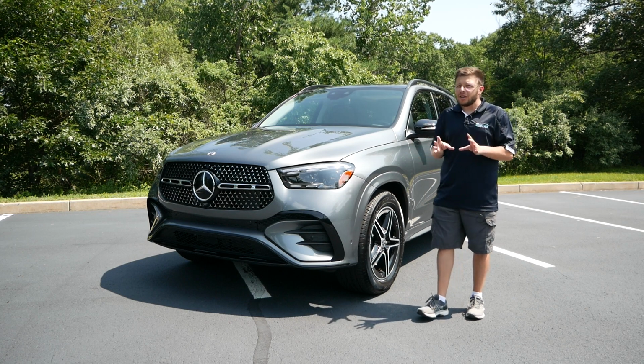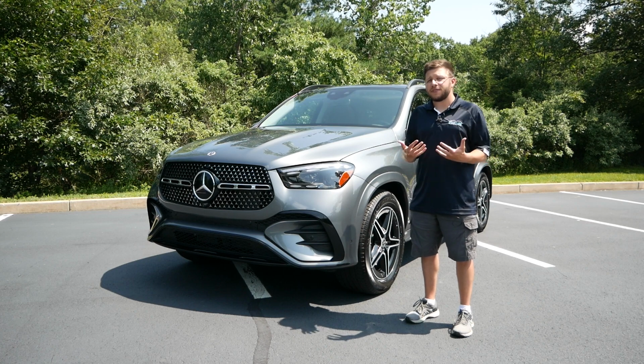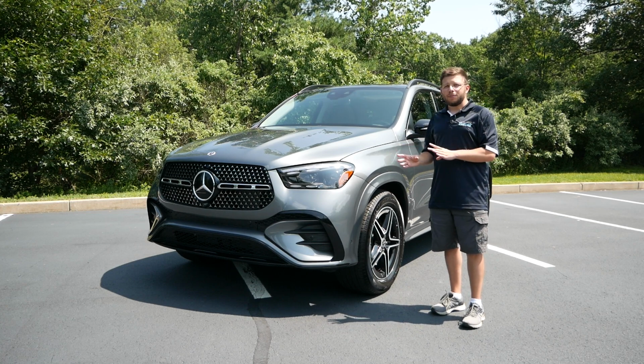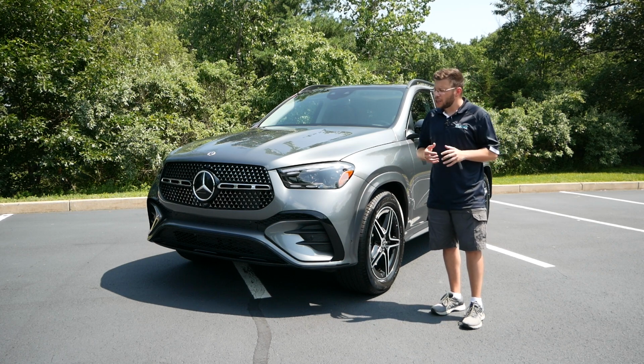where the Mercedes-Benz GLE is primarily focusing on being luxurious, upscale, refined, higher quality, and sophisticated, and with that comes a more expensive price tag. However, your money's going a lot further with the GLE because you do have some of those creature comforts that you're not going to find in some competitors in this price range.